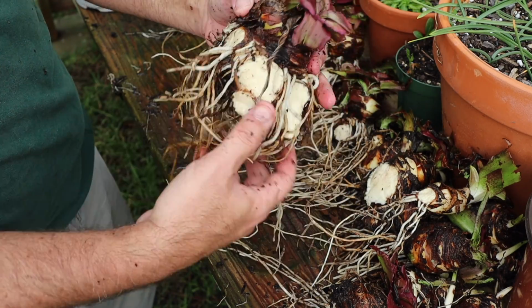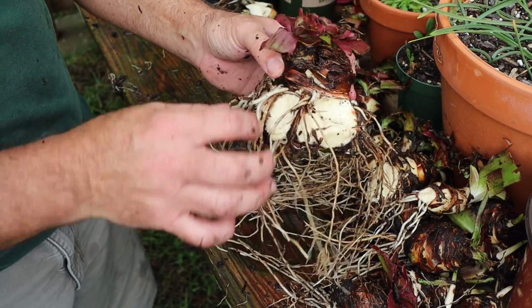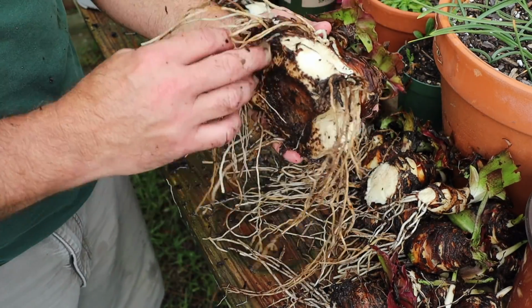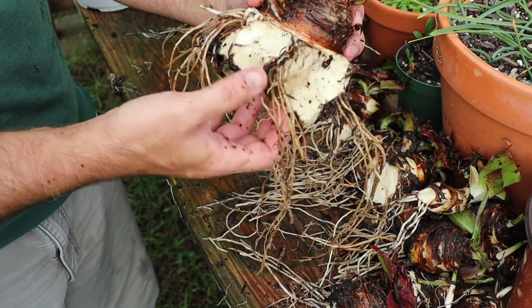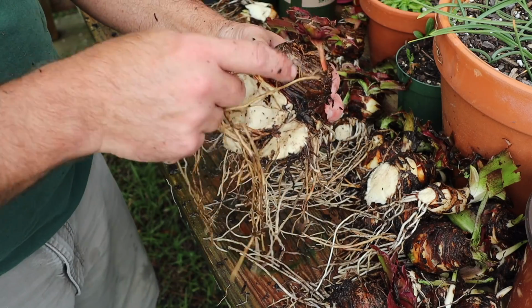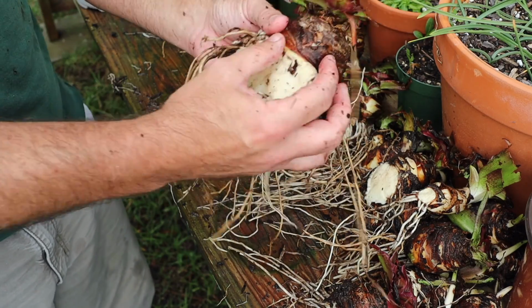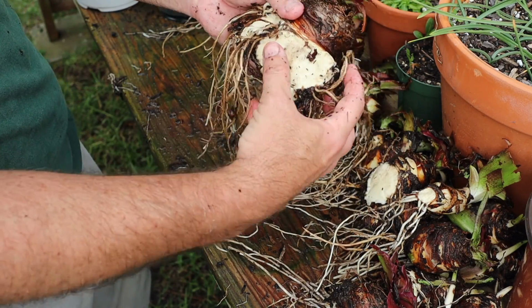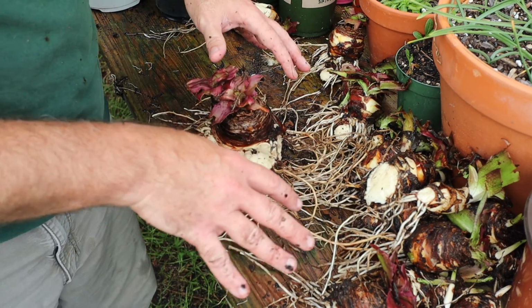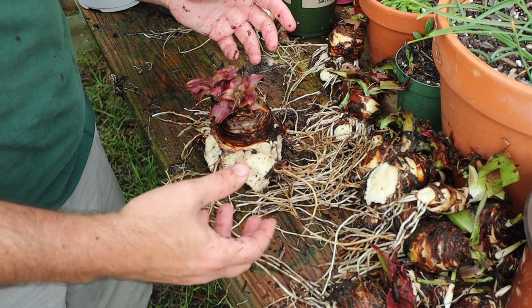It does have a small one here, but it doesn't really have any roots coming off. Most of the roots you can see are coming off from the original piece, as it were. I'm not sure what this is called. I'm sure it has a name. This is the core, this is the oldest part. And what you can see is it just sort of grew out and produced all these bulbs. So let me lay this out and then we'll take a tally of what I have.